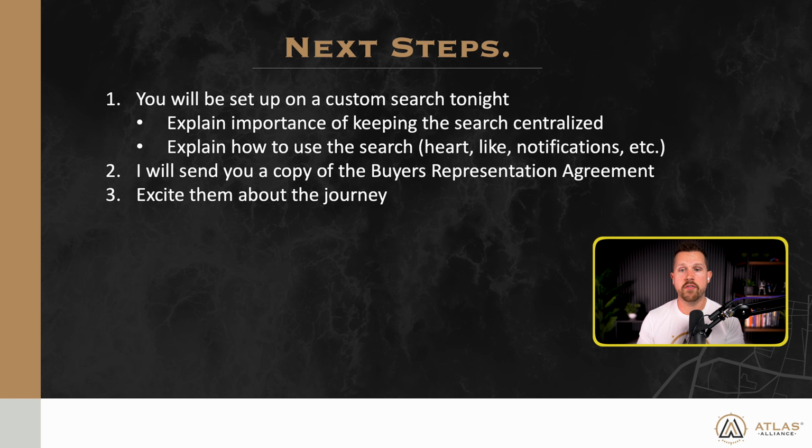Explain the importance of keeping the search centralized, right? So if you set them up on a custom search, tell them not to go down the rabbit hole of Realtor.com or .ca, Zillow, Redfin, and other realtors' websites. Say, hey, this is going to give you access to everything. Please just keep your search centralized to this so we're able to keep communication on point and make sure that we're always on the same page and that I'm not lost and you're not lost.